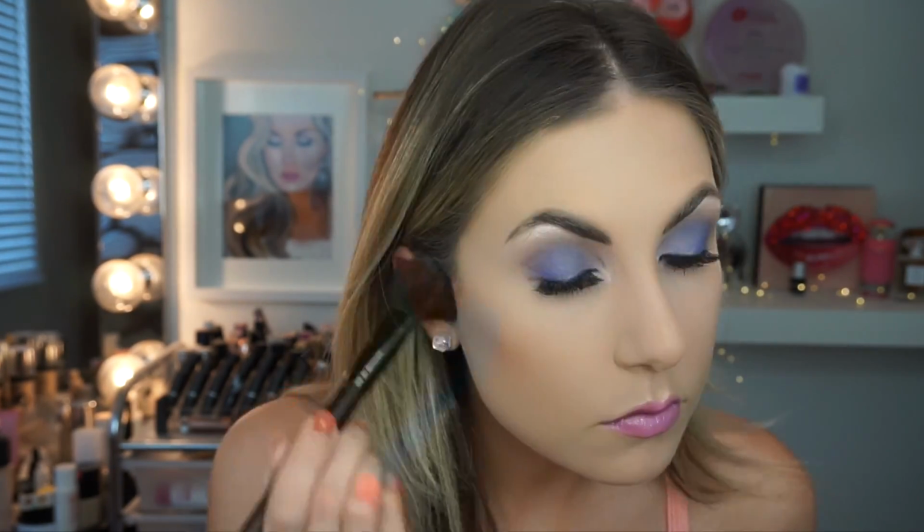This is the Maybelline 10 Light to Medium Master Contour Palette. So I'm just going to go in, I'm going to add a little bit of definition to the cheekbones. And then I'm going to add some of this blush, this pink color here.